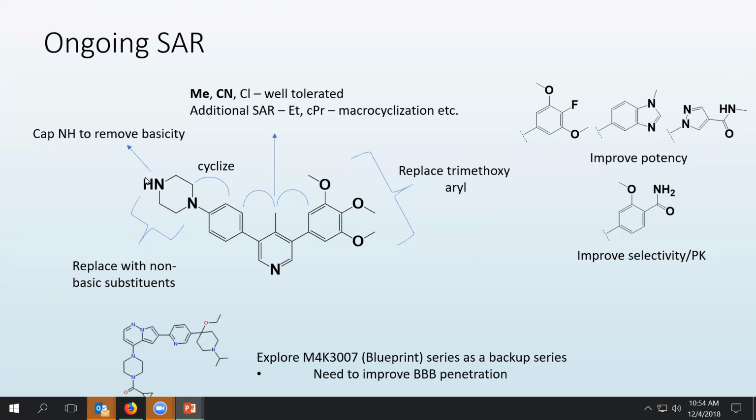We're looking at capping this NH to remove the basicity, which should address the hERG. Usually hERG is caused by having a very basic residue a certain distance away from aromatic residues, and this kind of fits that profile perfectly. So removing the basicity should address it, but we need to demonstrate that. We're replacing this whole ring with non-basic substituents as well, and we're looking at that.